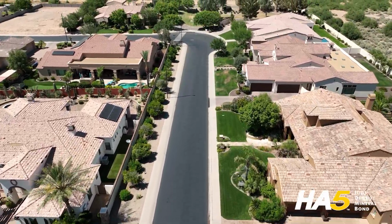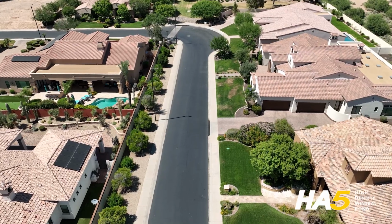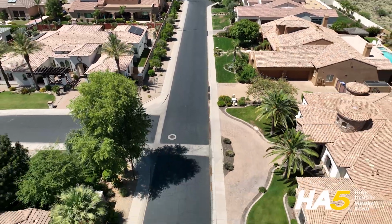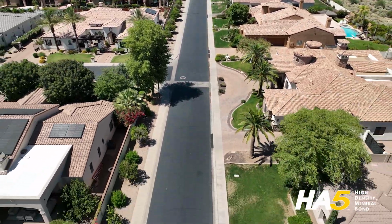We want to keep the roadways drivable, useful as long as possible, because it's one of the largest expenses that our homeowners association will bear. With the roads that we have here in Vasaro, we're looking at several $100,000 worth of expense to repave.